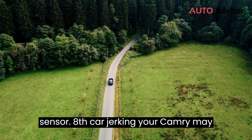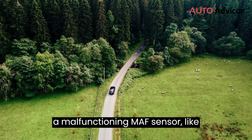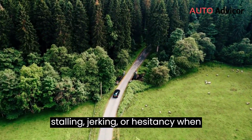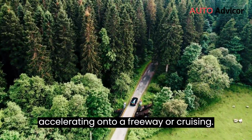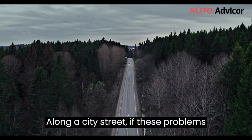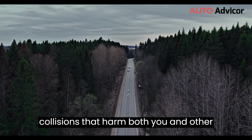Eighth, car jerking. Your Camry may have poor driving characteristics due to a malfunctioning MAF sensor, like stalling, jerking, or hesitancy when accelerating. This might occur as you're accelerating onto a freeway or cruising along a city street. If these problems are not resolved, they may cause collisions that harm both you and other drivers.